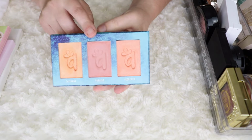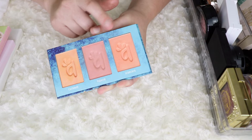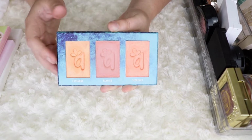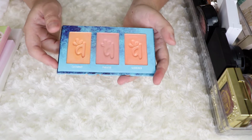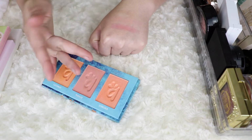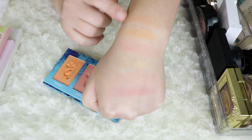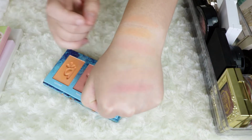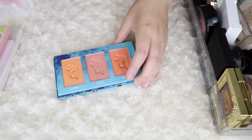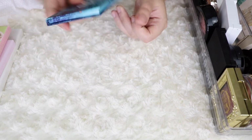This is my favorite shade out of the trio. I don't typically use these too much, but I could mix these two together or these two together. I don't know if I'd use these two on their own, but they are very nice shades. I'm going to go ahead and swatch them. They feel so soft. But there they are swatched. This one right here is my favorite out of the three. Just really impressed with the formula, and the packaging is super pretty.